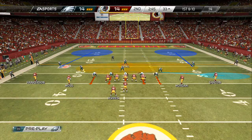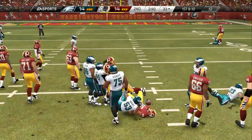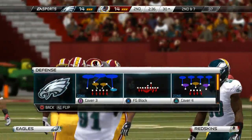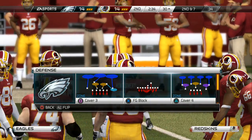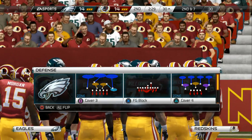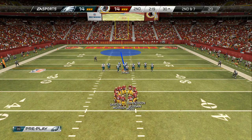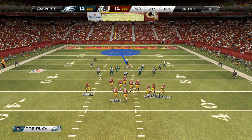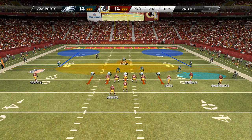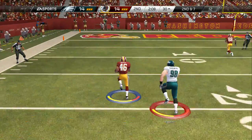Moss is lined up now as a slot receiver. First and 10, and Morris has got it on the handoff. Number 46, the ball carrier on the play. 3 yard gain on the play. It's now second down and 7 after the 3 yard rush. Running a little college-like option.